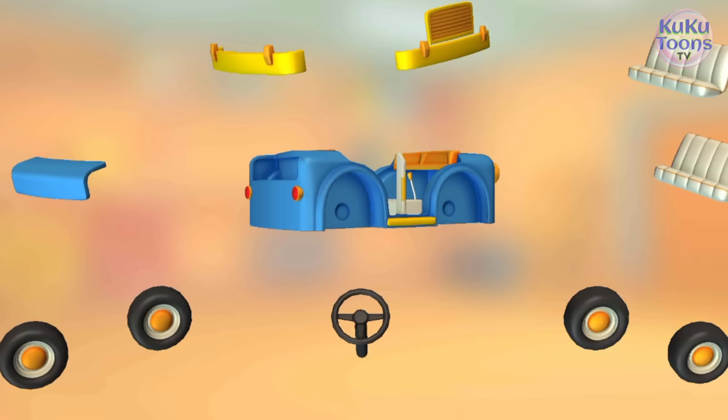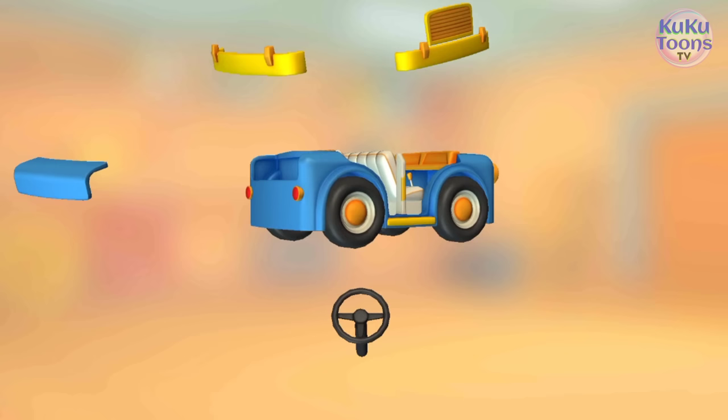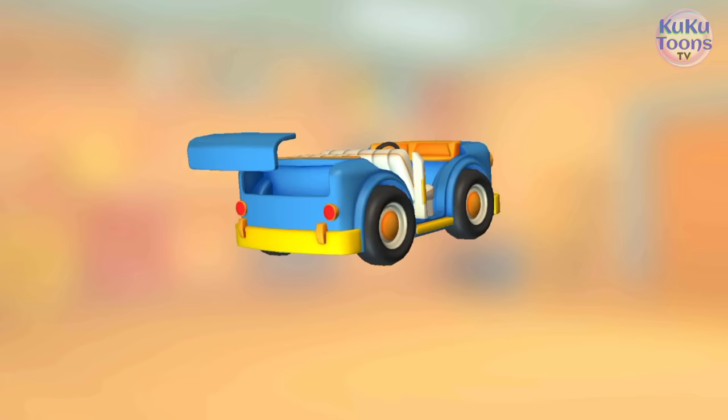Wheels. Wheels. White seats. White seats. Steering wheel. Radiator vent and bumper. Bumper. Trunk door.